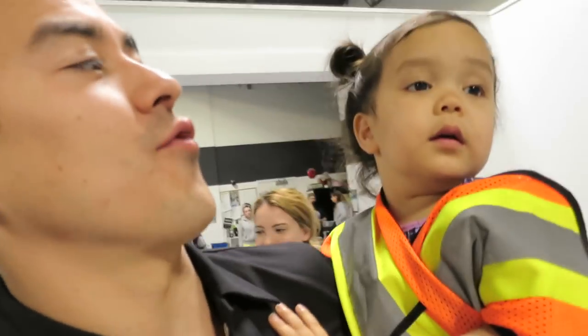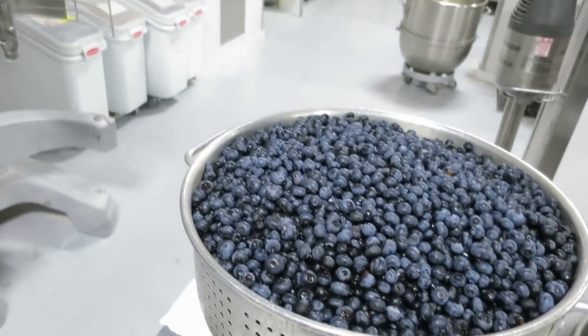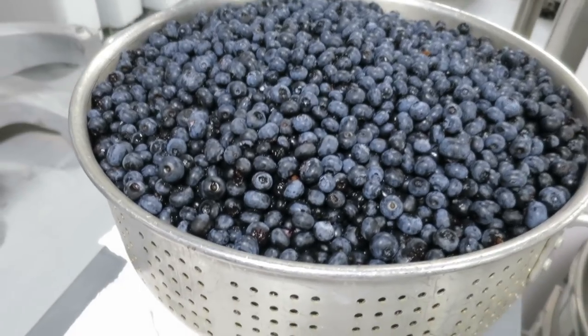So these are our safety shoes. They're non-slip. Oh my gosh, we love blueberries, but these aren't for eating. What are those? Blueberries. Wow, that's how natural it is. That's legit.